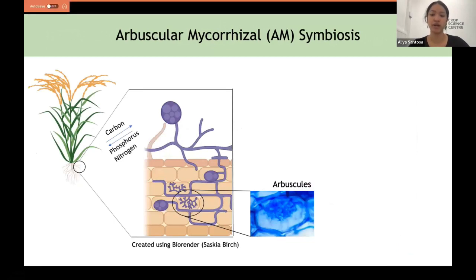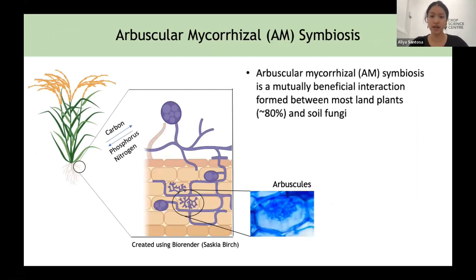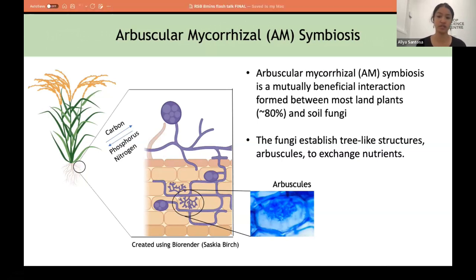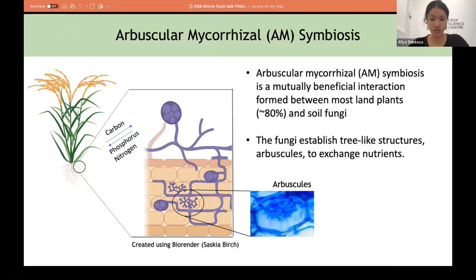Arbuscular mycorrhizal symbiosis is a mutually beneficial interaction formed between most land plants, around 80%, and soil fungi. During symbiosis, fungi and plants exchange nutrients. Plants supply the fungi with carbon in return for receiving minerals. The fungi deliver minerals such as phosphate and nitrogen, and then transfer them to highly branched tree-like fungal structures called arbuscules inside the roots.